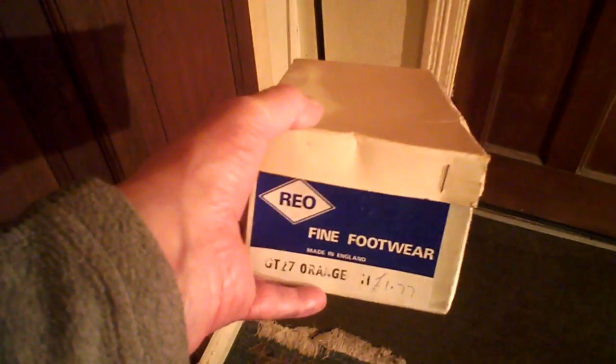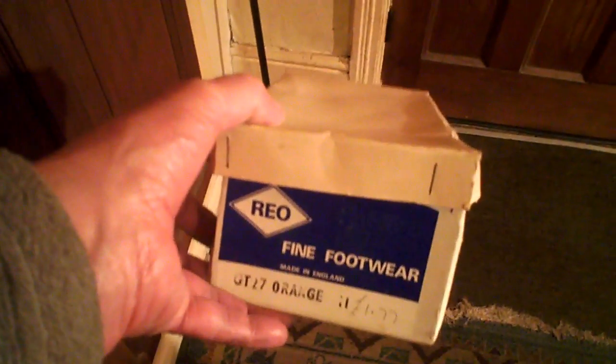A couple of weeks ago, I was looking for a book in one of my cupboards, and I came across this shoebox, and I thought, what's that? Oh, then I remembered what was in it.